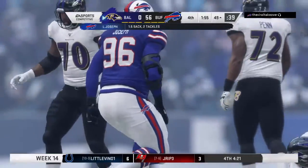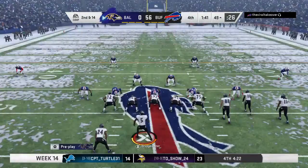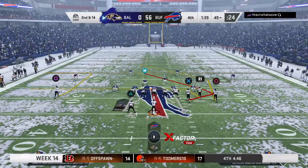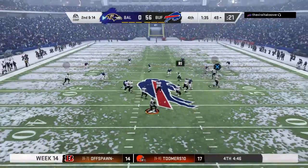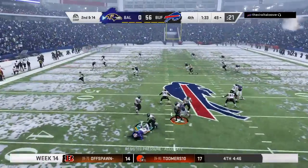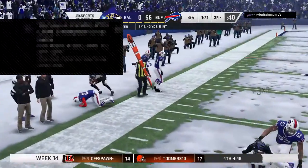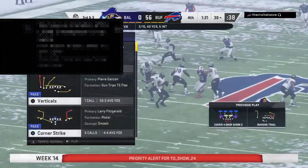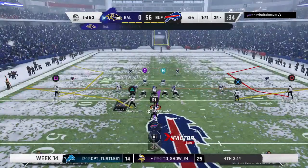Nowhere to escape, and he goes down. The 98, Linval Joseph. Second and 14 as they've got work to do here after the sack. To throw is Bridgewater. That ball caught by the former Toledo Rocket, Deontay Johnson. They get 11 back on that one. It leads to third down.